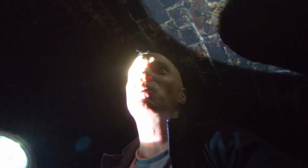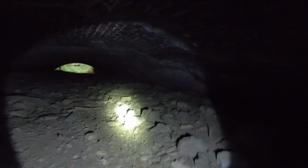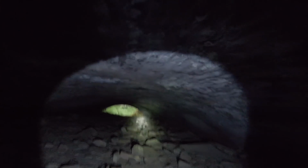But like I say, you can just see all the soot on the ceiling there. I don't know if you can see that, stain from years of obviously diesel trains and steam trains, no doubt. Tell you what, I couldn't do this for long, stooping over like this. Nearly out, nearly at daylight again now.